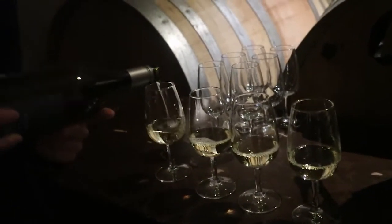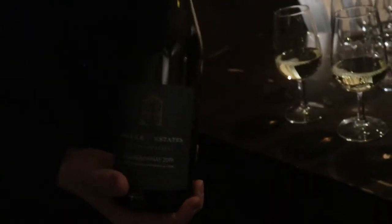Can you explain what this one is again? Chardonnay? Chardonnay, yeah. Oh yes, I had this one. I notice you get more senses out of it, right? No wonder why people turn to wine. I thought it was just for style.